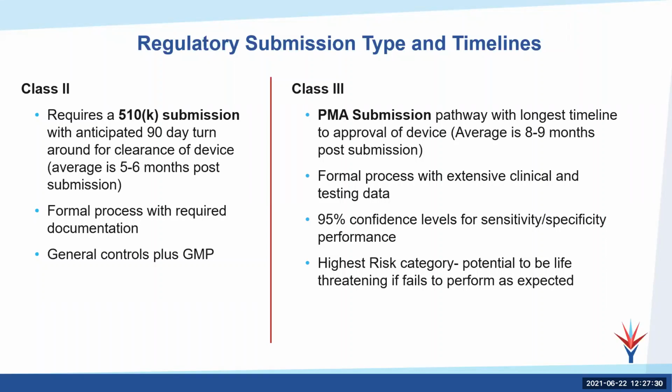Class 3 can require in excess of a year. The formal process with extensive clinical and testing data is required. Remember, this is the highest risk, and there has to be, in general, a 95% confidence level with respect to sensitivity and specificity performance. It's the highest risk category, potential to be life-threatening if it fails to perform as expected.